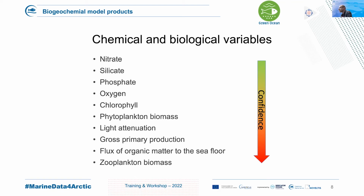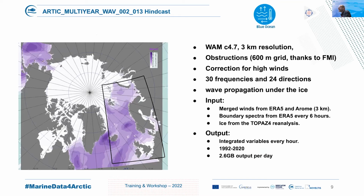The next chapter is the waves. And this is a plot of the wave hindcast, which is provided by the Norwegian Met Office at 3-kilometer resolution. And it has all of the technical properties you see here. In the graphic, you see that it is fed from two different inputs. There's the ERA5 winds over the whole Arctic. But there's a boosting of the ERA5 with a downscaling of the winds around Norway and Scandinavia. And it's done by the AROME 3-kilometer weather model. And the output is hourly and makes a lot of data. The hindcast covers the year 1992 to 2020, which is what it will do at the end of this year.